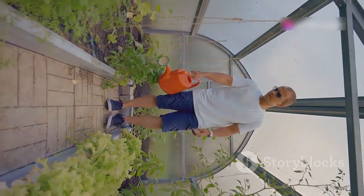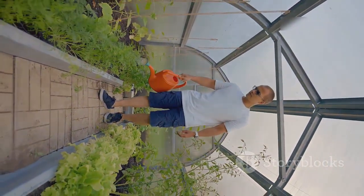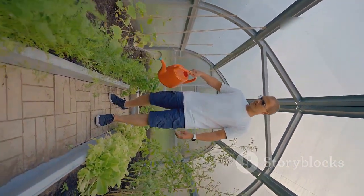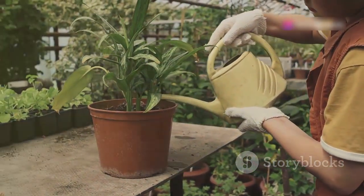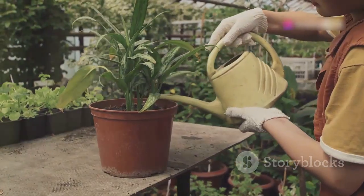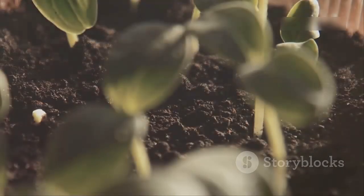Remember to provide regular watering, especially during dry periods. Consistent watering is key to ensuring that your plants remain healthy and vibrant. Enjoy the process and watch your plant flourish. Gardening is not just about the end result, but also about the joy and satisfaction that comes from nurturing a living thing.